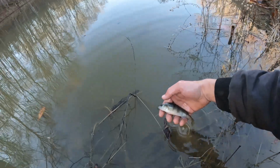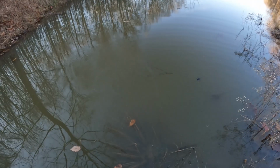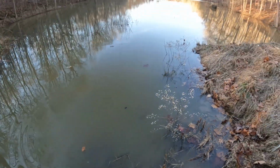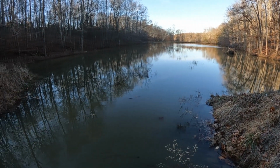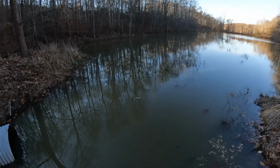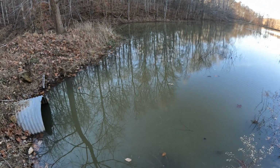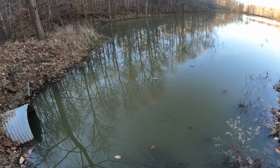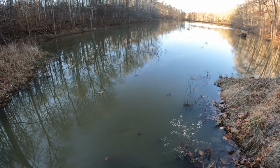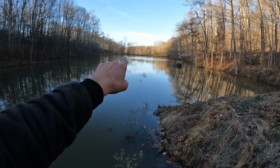There's another one. I hope my bass don't eat them. That's why I put them back here in the shallow end. There's a lot of brush and grass in here where they can hide. And this hole right here is pretty deep too, so I wouldn't say it's over my head deep, but it's a good spot for them to start out for now. Then if they survive, they'll probably venture to the deep end.